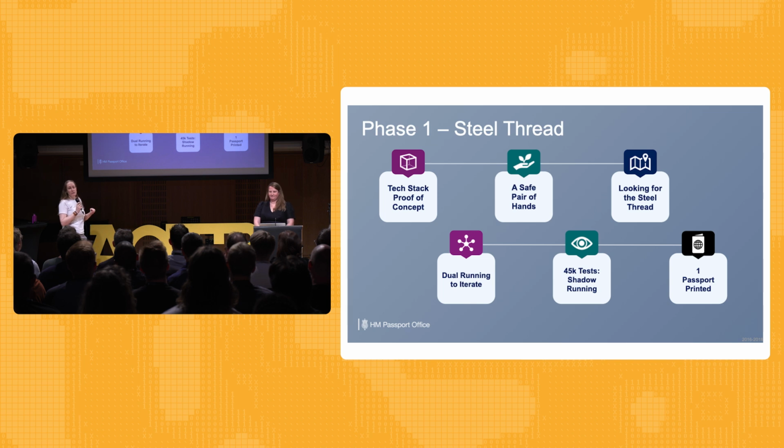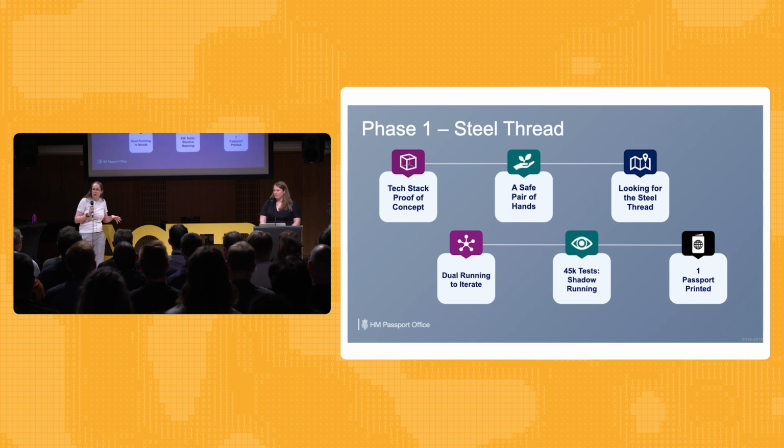So, this is our first phase. This is me arriving in the organisation, fresh and new, with my new chaotic evil team. And they decided that the first thing we should do is prove that we could actually build things, that we were actually developers and IT people. We should build a tech stack proof of concept. We did that. It was nice and small. There were no users. It was great. It earned our first kernel of trust.